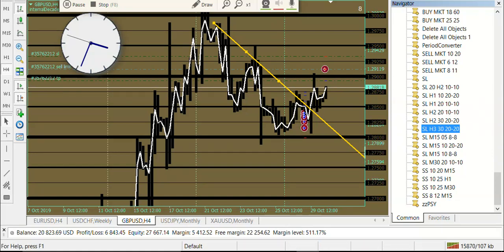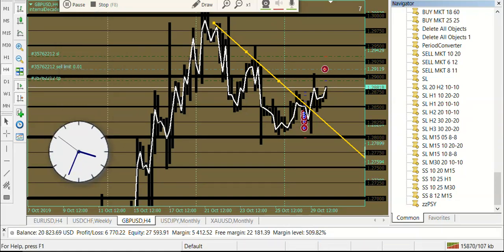That is 1K with a break even. Let's see, I'm going to just risk 10 pips to make 10 pips there, or 20 to make 20. Yeah, 20 to make 20. So, you know, it's kind of like a flip of a coin there.